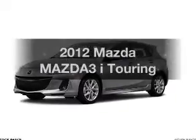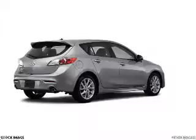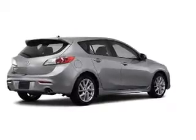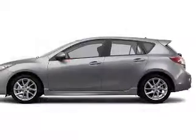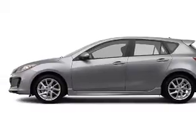Presenting the 2012 Mazda MAZDA 3. Travel the roads in style and comfort in this great vehicle. The powertrain includes front-wheel drive with an efficient four-cylinder engine connected to a smooth shifting transmission.